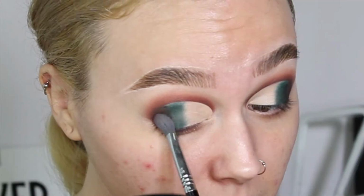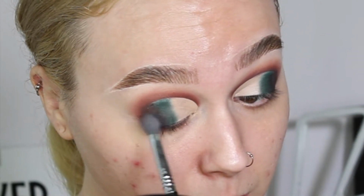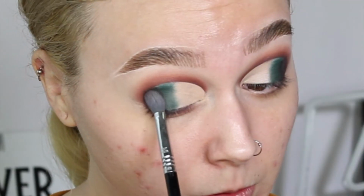So I'm taking my Sigma E25 brush. And I'm just, oh my gosh, it's nothing. It's literally nothing. Okay, now we got it. So I'm just kind of patting it. There we go. Now it's finally kind of doing something. See, I'm stubborn, and I'm going to try to make something work as much as I can.